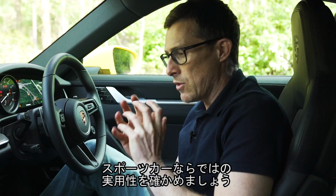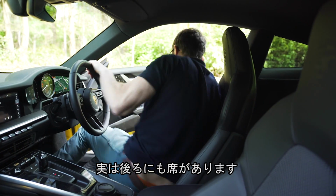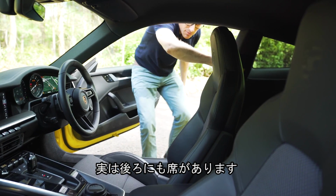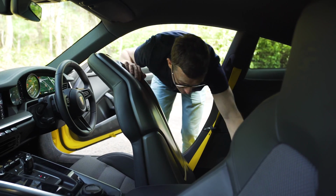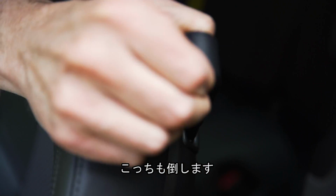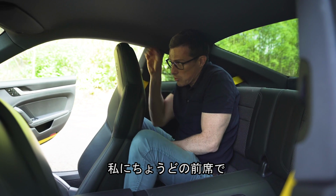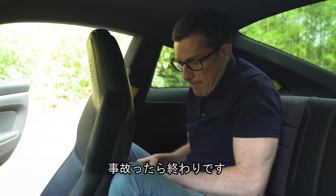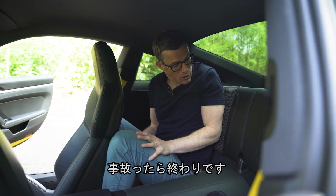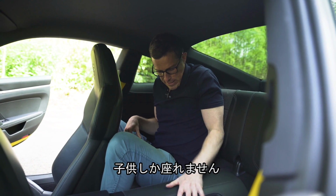Now let's talk about the other element of this car's practicality. So it's a sports car, but it still has some rear seats. But by God, it's small back here. I'm just going to move this seat out of the way so you can see what the heck's going on. So look at this. This seat is in my normal driving position. Yeah, in any kind of accident, I am toast. Look at this, because look at my neck. Now, kids can just about fit in here.